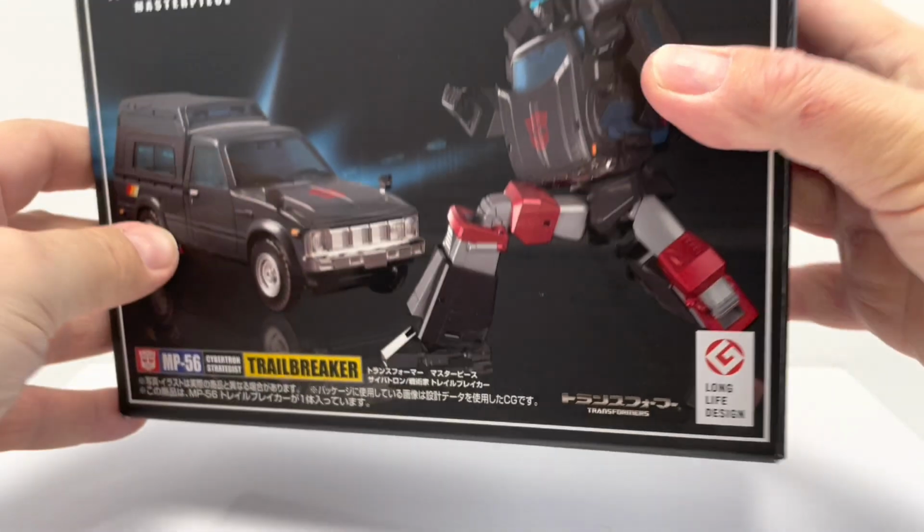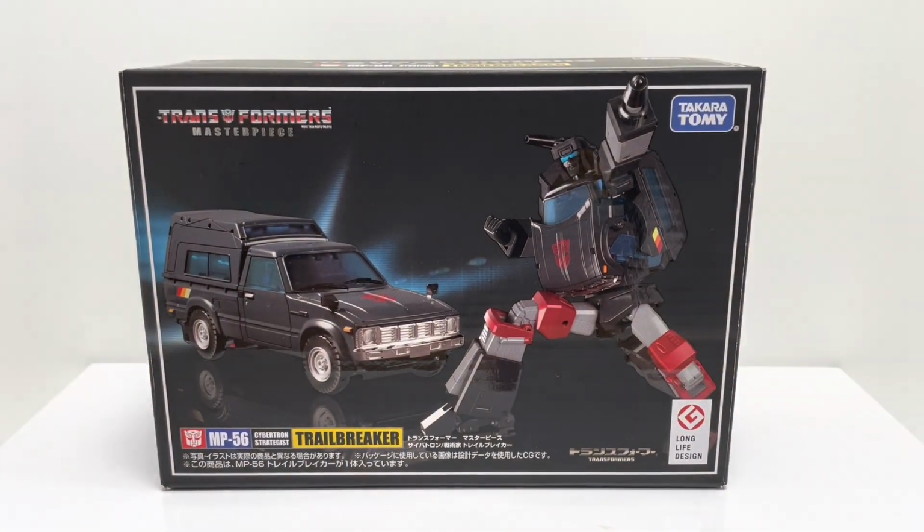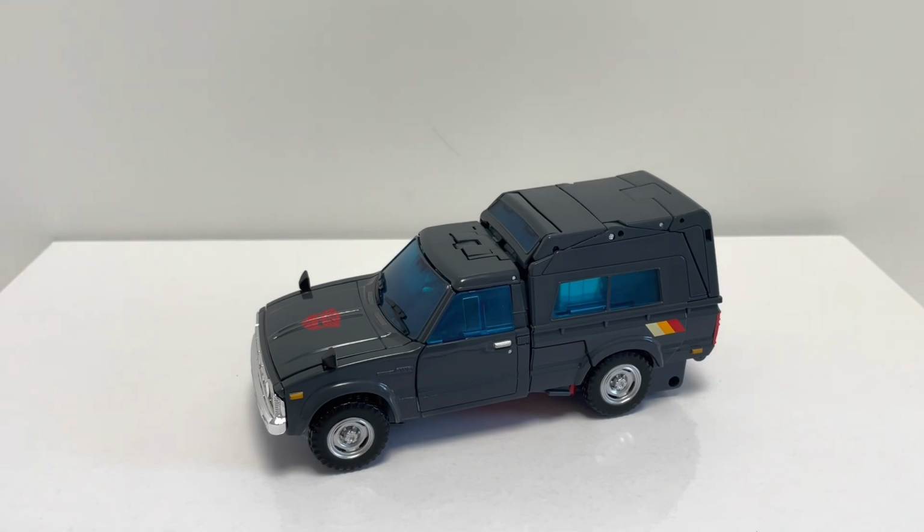So yeah, without further ado, let's crack this guy open and see what Trailbreaker is all about. Okay, so here we have Masterpiece Trailbreaker out of the box.